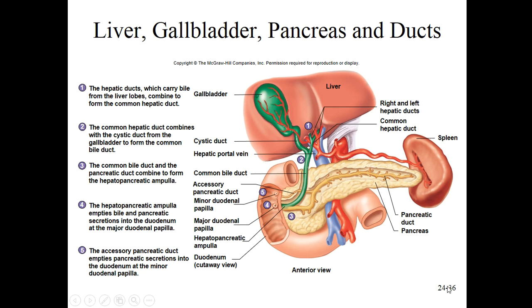I'm flipping forward to slide 36. The liver makes bile. Bile is like soap. It helps to break down fats that you have eaten. In between meals, the liver releases tiny amounts of bile which begin to trickle down through these hepatic ducts and into the common hepatic duct and down through the common bile duct. And then right here, the doorway is closed.